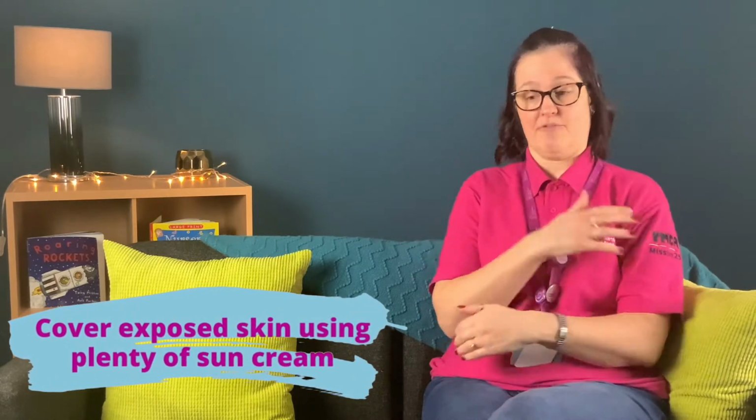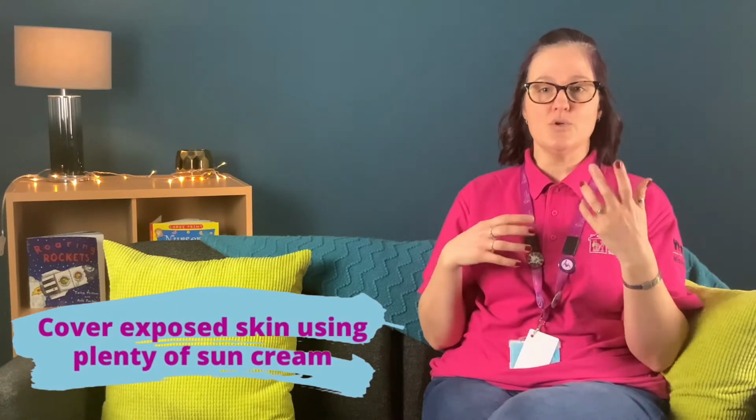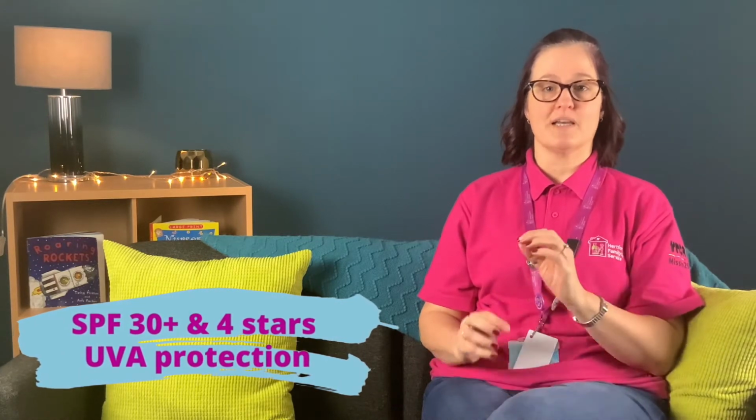You've got to make sure that you're using sun cream. When you apply sun cream, it covers all of the exposed areas, using as much as possible. Shoulders, back of the neck, top of the ears, your nose, your cheeks, all those things that could easily burn. And when you are buying sun cream, it's important to look for a sun protection factor, which is your SPF, of at least 30 or above, and you want to have at least 4 stars of UVA protection and UVB protection. Most of the sun creams that you can get out there will have that on them.